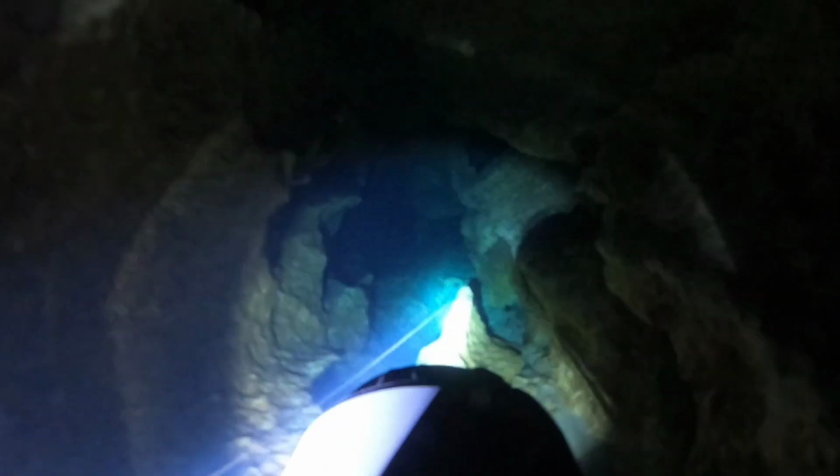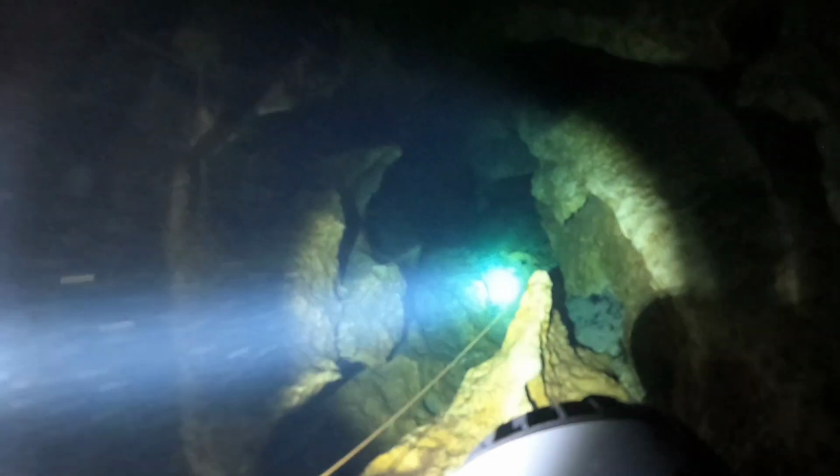This might be where I go up and then I curl around left and go down. It's deceiving because I rolled the camera for you. Yeah, that's what's going on. So we're going down to the 100 foot now.